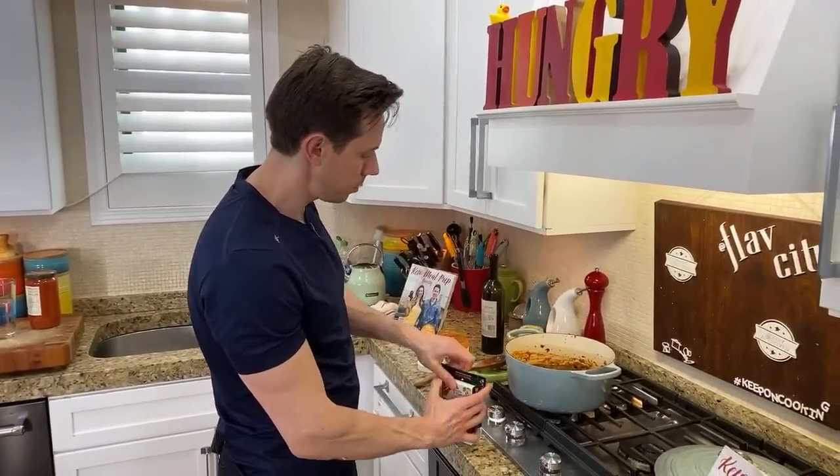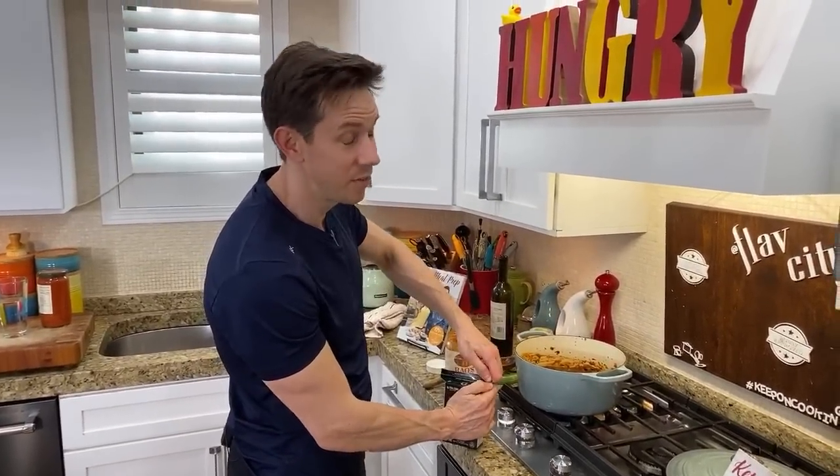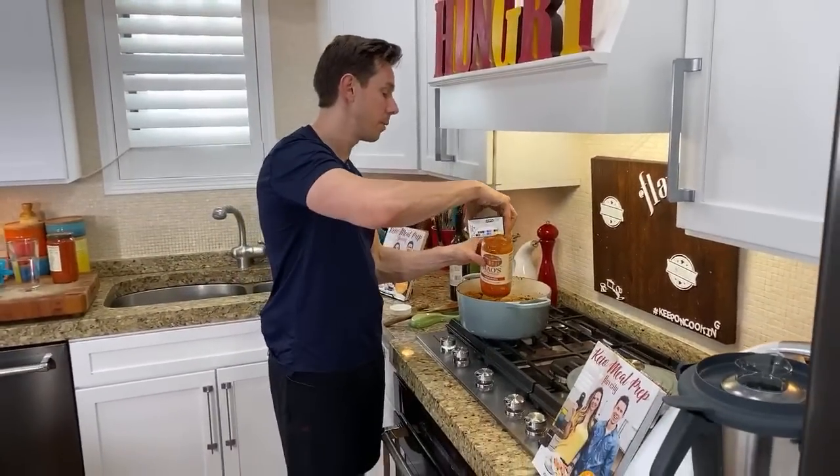$4. Woodman's has Siete tortillas. Good to know. I actually love the 365 almond flour tortillas even more than Siete now, and they're cheaper.